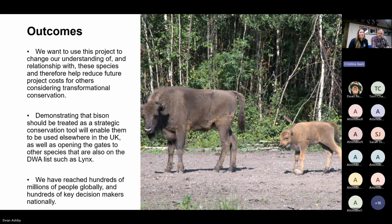So far, we've reached hundreds of millions of people globally, and we've spoken to so many decision makers and have already made great strides. So this project really allowed us to have that outreach, which has been fantastic, not just for the project, but also to spread that messaging that we need, that changing of understanding of how we treat nature, how we manage it, and how we believe it can improve in the future. Next slide, please.